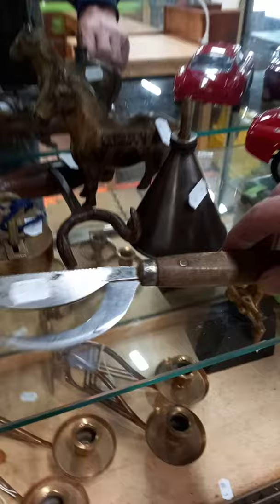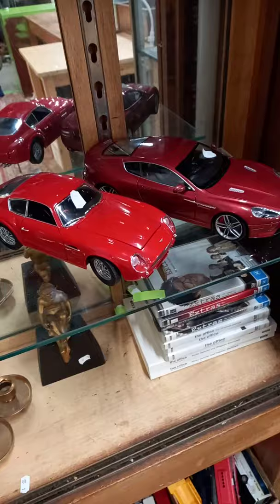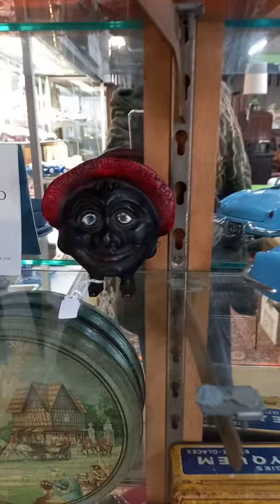There you go, the new and the old, the Aston Martins, motorbikes. I think it's an Aston Martin and a Lancia. Little money bank's cool. Wedgwood, two more bits. Two Mustangs, all the box trucks.